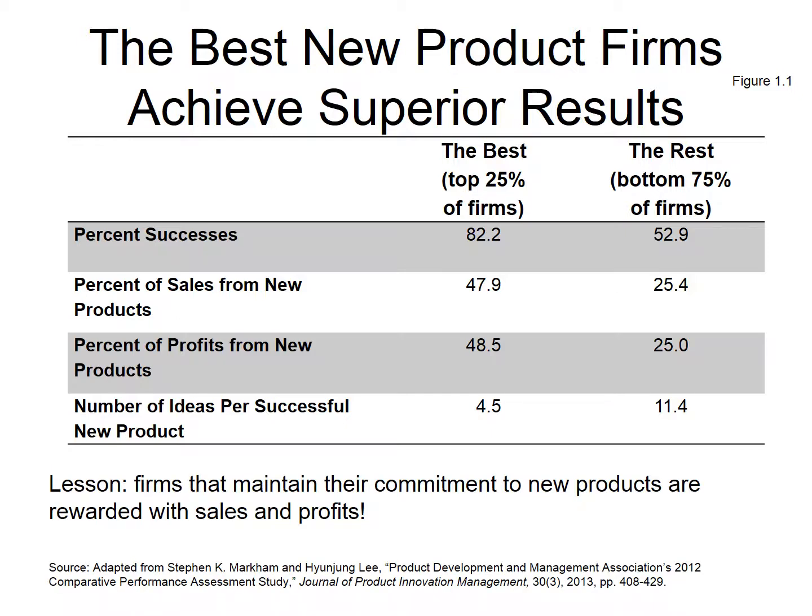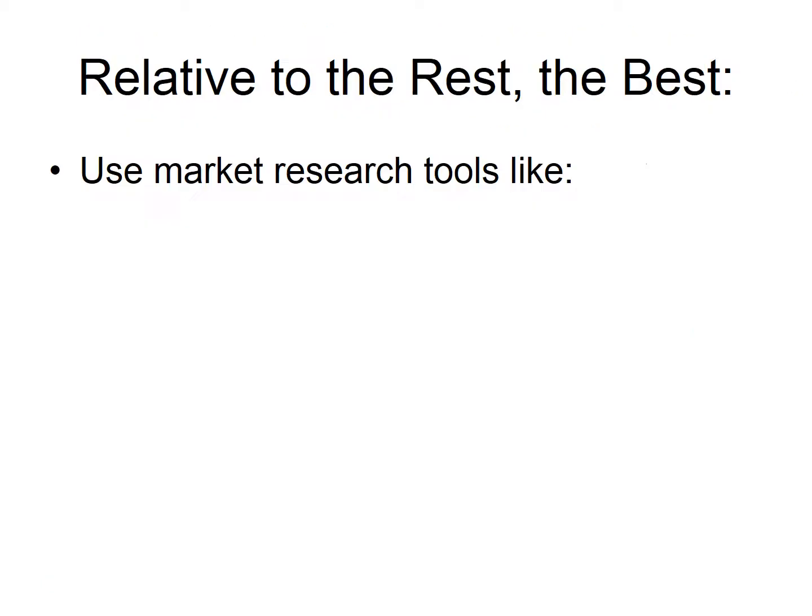So the lesson to this message is that firms that use a solid product development process tend to have more success in launching new products and have lower failure rates and increased cash flows, sales, and profits as a result of new products. So firms that actively work on their product development process use a number of different tools and activities that we'll talk about this term in this course.